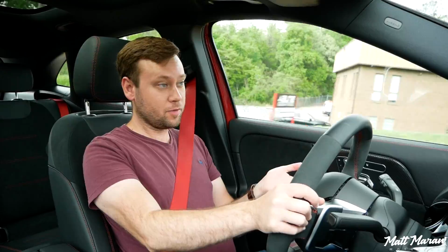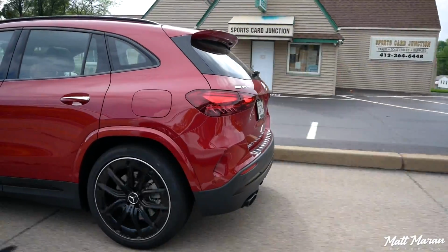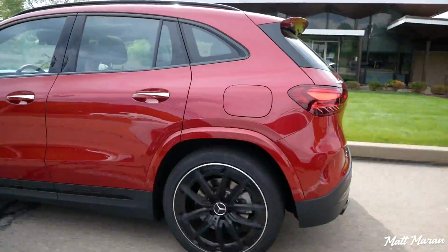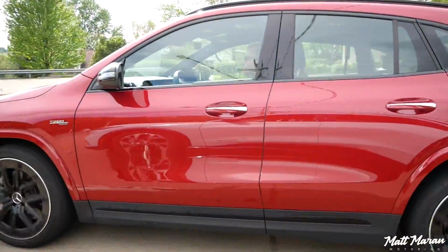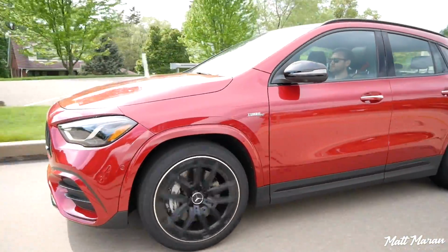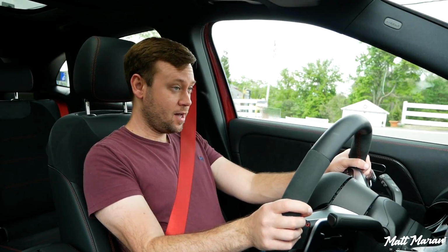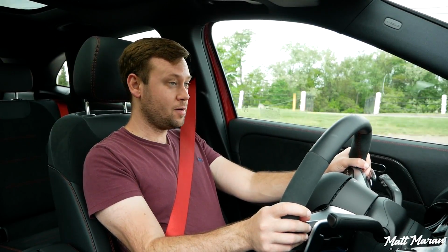I think it's kind of overperforming my expectations and could potentially overperform those EPA ratings. So at least it's a very fuel efficient motor, even if it's not the smoothest as far as the transmission and stuff. But lastly, let's talk about pricing and how it compares to the competition.